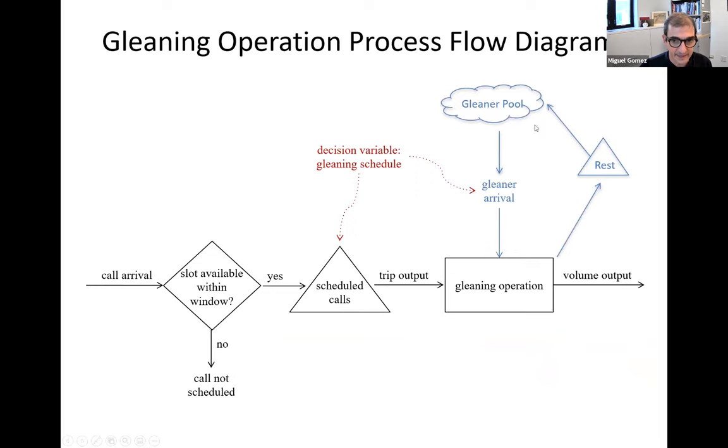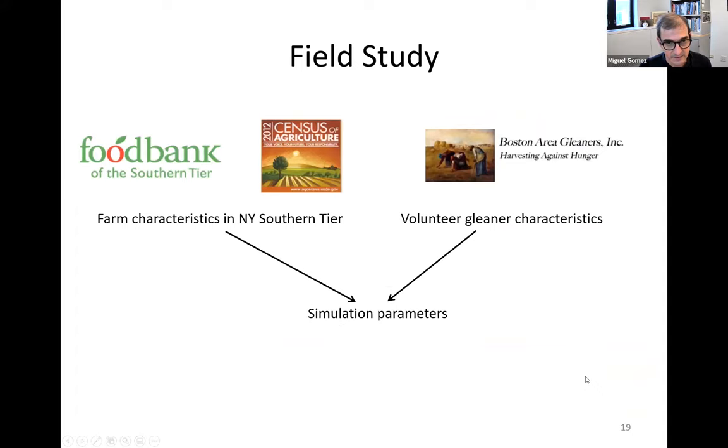So what we do, and this is again the problem in a graph, which I'm going to skip, I'll just leave it here for those interested. We do a field study on how to better schedule gleaning trips that maximize the volume collected. Here we are not minimizing costs, but maximizing the volume collected. And we work with the Food Bank of the Southern Tier here in New York. We use data from the Census of Agriculture, and we use data on productivity and volunteer gleaning characteristics from Boston area gleaners to do a simulation parameter.